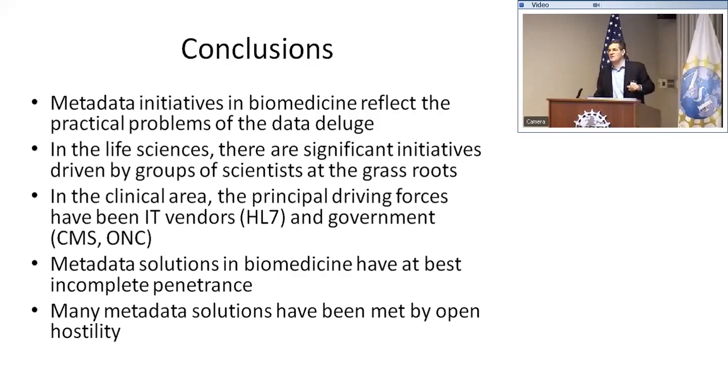And as always, we have more standards than we know how to choose from. But I think what's really very interesting is that although the biologists themselves have done a wonderful job of creating a lot of metadata opportunities, those standards have not had the penetrance that we'd like to see. And on the clinical side, a lot of the standards, both from HL7 and from discussions in the government, have met with, I would say, open hostility.